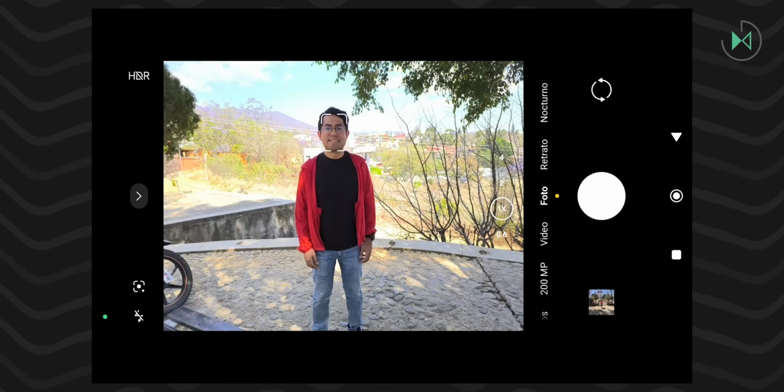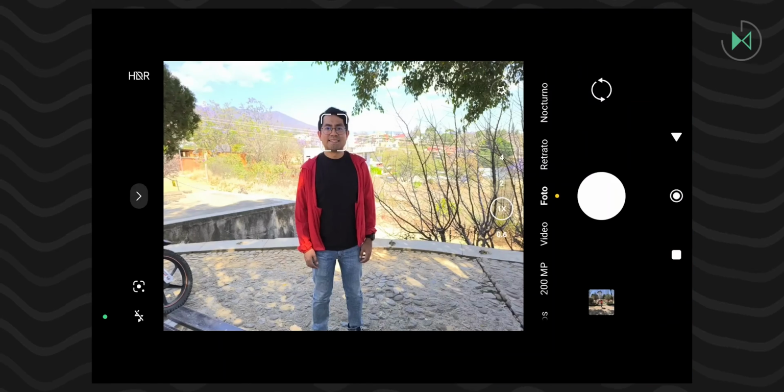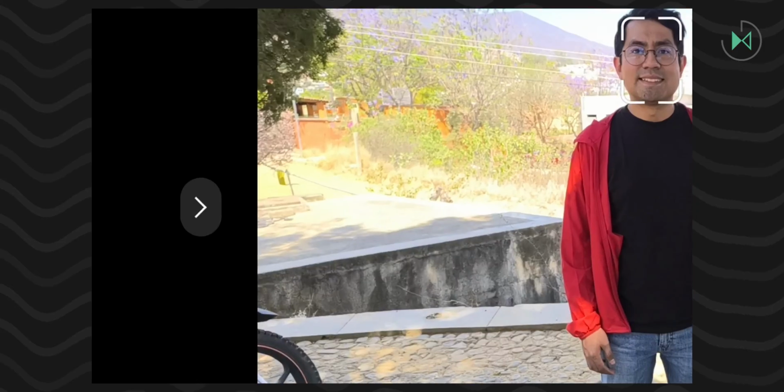For backlit scenarios, it is very curious that this device comes with HDR disabled from factory, so the results are not expected to be very good with this setting. Notice how the pictures come out with the background overexposed, although not completely, but neither the main camera nor the ultra-wide camera managed to give us a good result here.